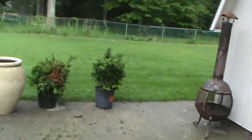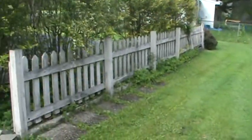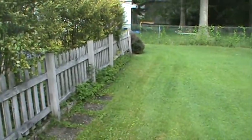We don't know what we're doing with those shrubs. I think we're taking them back. This is all going to be taken out and repainted and put back in.